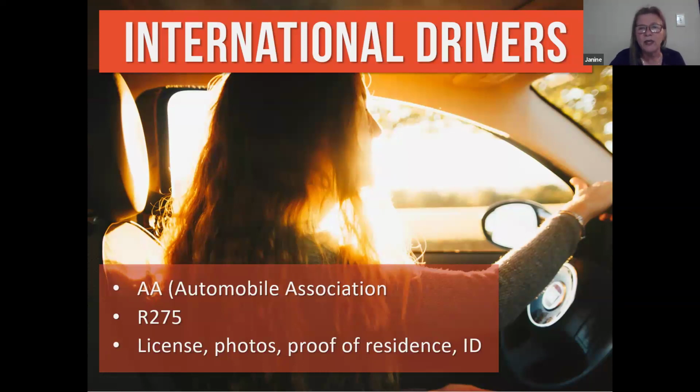International driver's license. Now, for the au pair programs, you need to have a South African driver's license. So you need to obviously do an international driver's license. It's not another test. It is just an application. You need your South African license. You need photos, proof of address, and your ID. And it's 275 rand. In Cape Town, I know that they have an AA in Cavendish, and they have one in Tiger Valley.